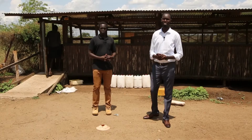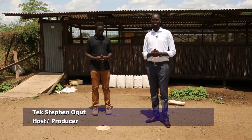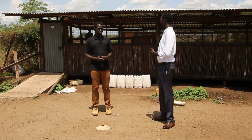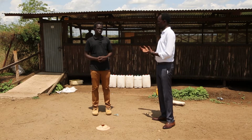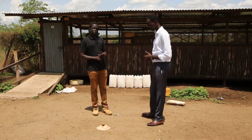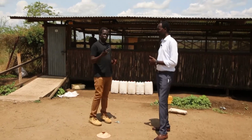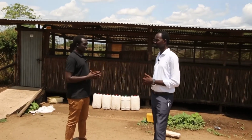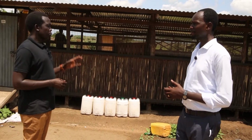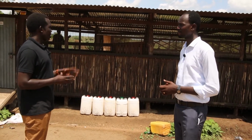This is also another facility within this farm that is dealing with the goats, and Mr. Daniel is here with me also to tell us about how this facility operates. Can you tell us also about this facility? Yeah, this is our main goat production unit, and we have two facilities, and these facilities are built to meet the standard and welfare of the animals.